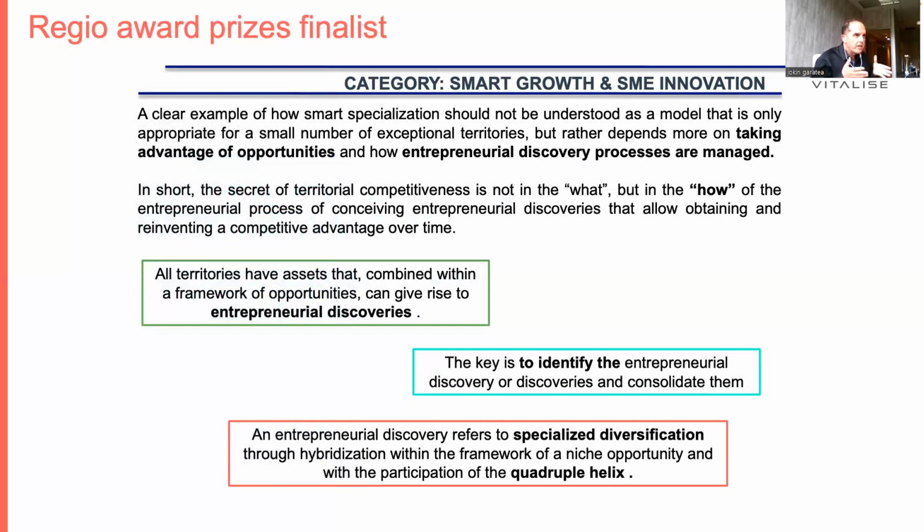So we started to think about what our specialization was, what our strength was, and we also started looking for niche opportunities here, talking about different stakeholders, but mainly the users, the citizens living in this area. It was very important for us, as my colleagues have commented, that the users, the citizens, were the most important asset. And of course, working on this quadruple or quintuple helix that Bea was commenting on. Next one.